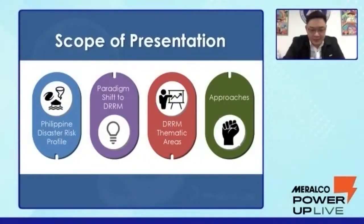So the scope of my presentation is as follows. I will be discussing the Philippine Disaster Risk Profile, then our Philippine Disaster Risk Reduction and Management System, which will now show the paradigm shift from disaster management to DRRM, which is Disaster Risk Reduction and Management, the thematic areas in DRM, and approaches from which all of you can now hopefully benefit from.